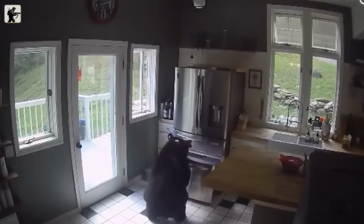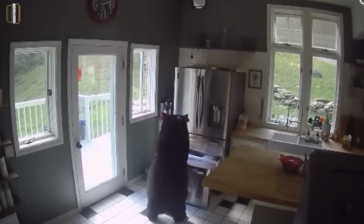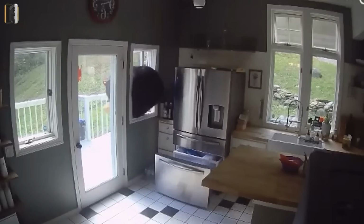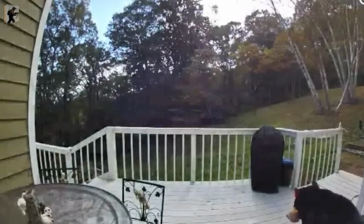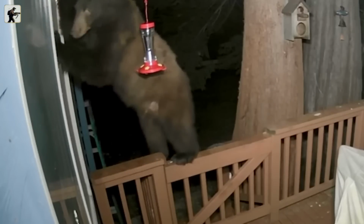On July 18, 2024, a black bear in Tahoe Vista, California, broke into a house through the kitchen window. Attracted by the smell of food, the bear climbed onto the kitchen counter and rummaged through the kitchen cabinets and refrigerator. The bear caused significant damage to the kitchen in its search for food. How would you react if you found a bear rummaging through your kitchen?